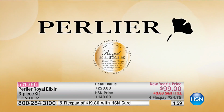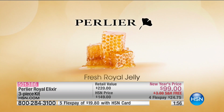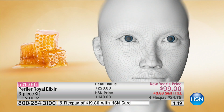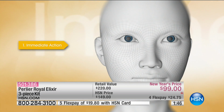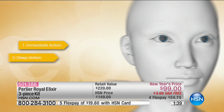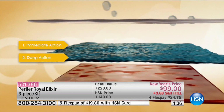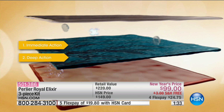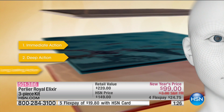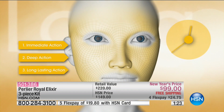Perlier's Royal Elixir line delivers the precious secret of youth, fresh royal jelly. This exclusive complex contains royal jelly in 3 different forms, providing an exclusive triple action effect. First, immediate action that gives the skin a natural glow and combats the signs of tiredness. Second, deep action. Enclosed in special vegetal microspheres, the ingredients reach deep down, directly to the epidermal cells to optimize the skin's natural renewal functions. Third, long-lasting action. An innovative and proprietary 3-dimensional micropatch retains the ingredients on the skin, diffusing them slowly according to the skin's needs with a prolonged effectiveness over time.